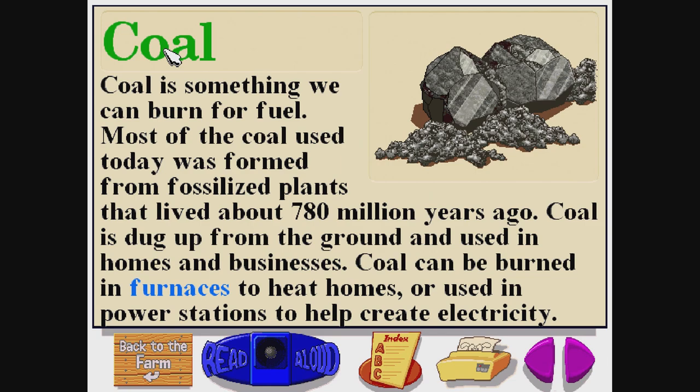Coal. C-O-A-L. Coal is something we can burn for fuel. Most of the coal used today was formed from fossilized plants that lived about 780 million years ago. Coal is dug up from the ground and used in homes and businesses. Coal can be burned in furnaces to heat homes or used in power stations to help create electricity.